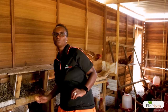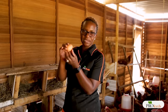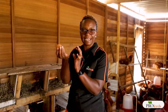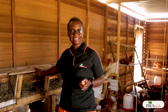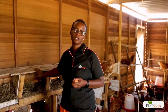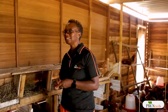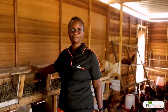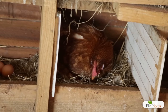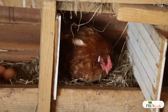And also it helps that when the egg is laid, you can look at this egg, it's very nice, and there's no need for cleaning this because it's already very clean. So if you've got dirty nesting boxes, you will get dirty eggs. And I'm sure customers will run away from you when you are selling them dirty eggs. So make sure that your hygiene is fine, because if it's not, then this is a high risk for contamination of the eggs and even the chicken organs, and the chickens will get sick.